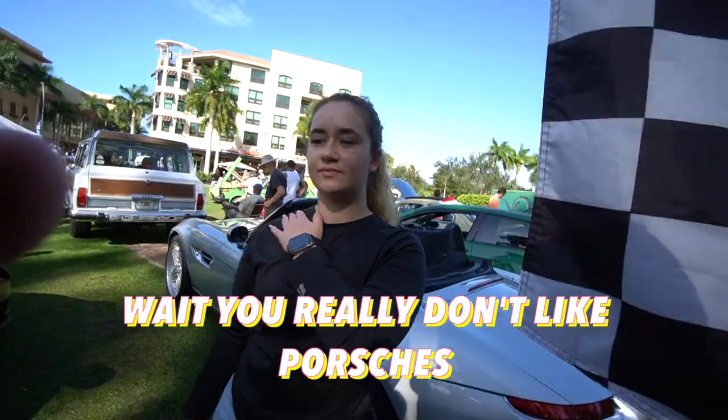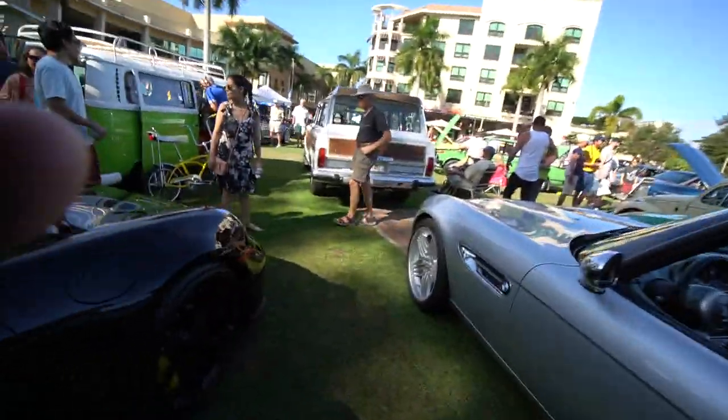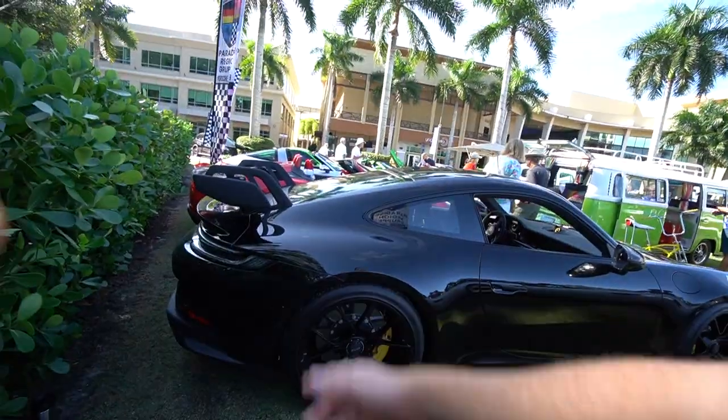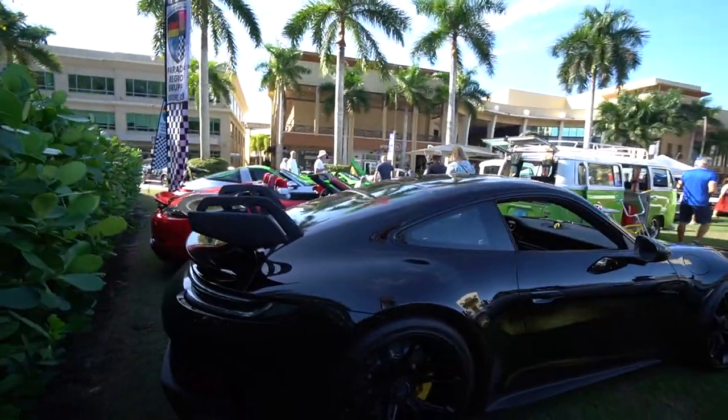Wait, you really don't like Porsches? The front just looks like eyeballs. Yeah, that's true. But this, I mean, the front's pretty cool. I could see that, but it does look like a bug. And I mean, the rear of these cars is beautiful. And the wing, I like it much better than before. Yep.